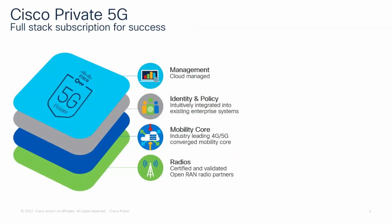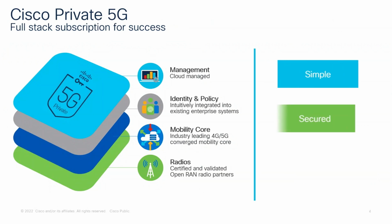I'm talking about Cisco's private 5G solution, and what that really is, is basically a full stack solution which starts from the radio. One of the key requirements is a dedicated network which can deliver consistent throughput and ultra low latency. We have a converged 4G, 5G core, which we are delivering along with identity and policy. So we not only have 3GPP based identity and policy, and I'm not going to bore you with the 3GPP 5G network right now. I'm going to quickly go over what Cisco is doing. And then we have cloud management.